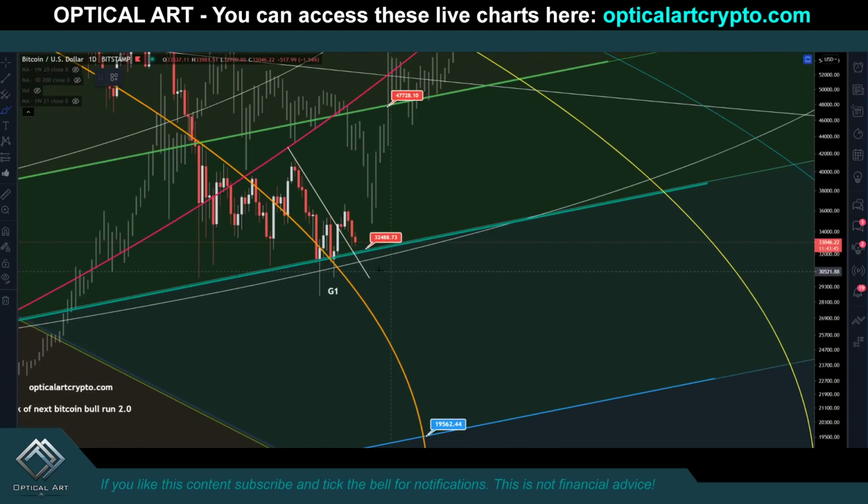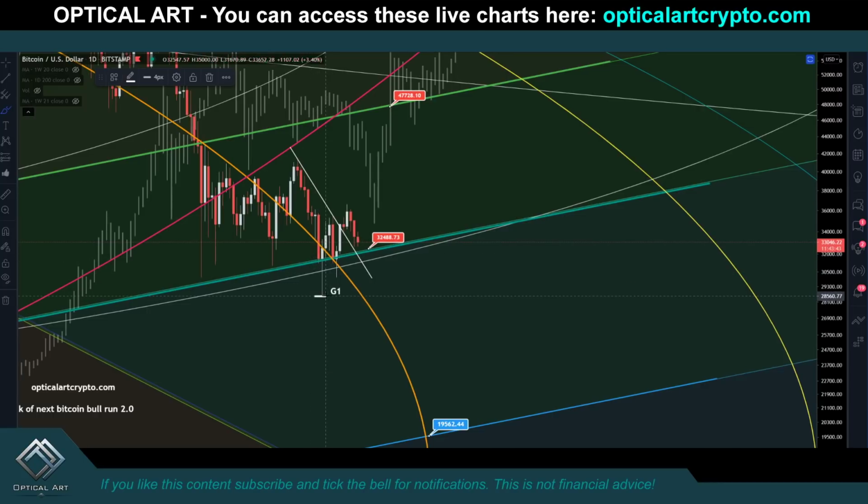We have had some wicks below, but notice the meat of the candle is right above. Notice we got this wick down here, we've got this wick down here, but the meat of the candle is right above this point. So what I'm saying is, if we come down, we can make contact with 32,150, maybe get a wick below. So to play it safe, have your stop loss like 31,000. But if you're bullish, this is where you want to buy right here to potentially push up to 47,000.